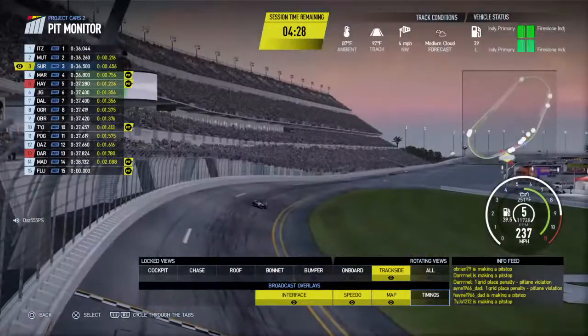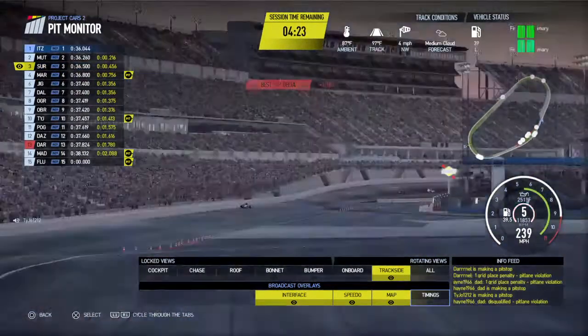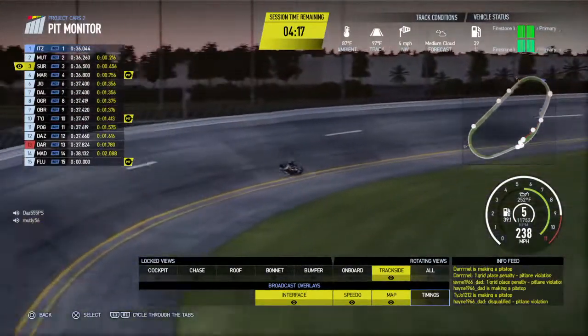He's in the number 7 Chevrolet, I believe. His teammate Green Gaiman was the championship runner-up last season. Green Gaiman, of course, under disciplinary issues, unable to start this week.